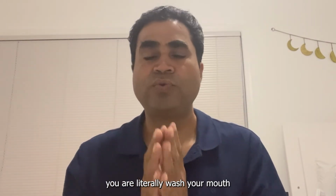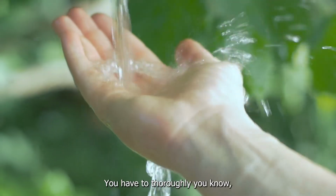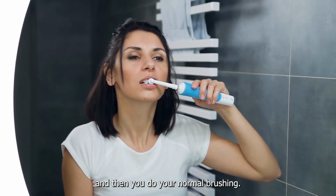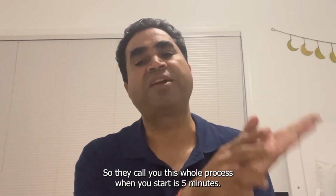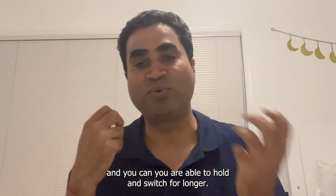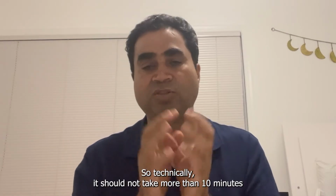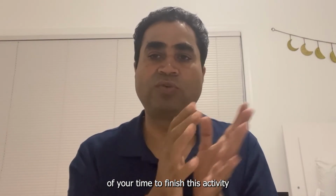Once you have done this, you have to thoroughly wash your mouth with a mouthwash, or you can use saline water or normal water. You have to thoroughly remove any traces of the oil remaining, and then you do your normal brushing. So this is a routine. So as I told you, this whole process, when you start, is 5 minutes. When you become a pro and you are able to hold and swish for longer, you can do it for 10 minutes or 15 minutes. So technically it should not take more than 10 minutes of your time to finish this activity.